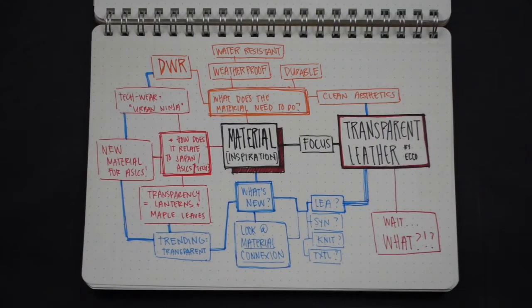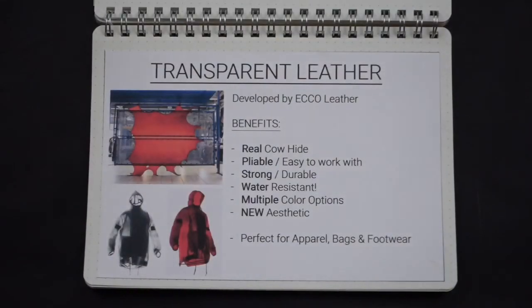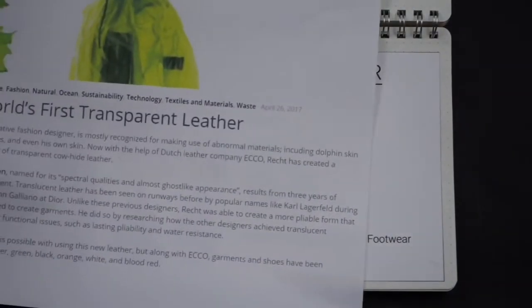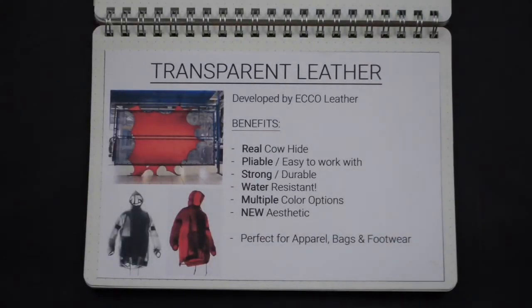This page shows my material mind map. I decided to focus on something that is new, somewhat relatable to the Japanese culture as far as physical attributes, and has a functionality I need in a material, such as DWR. I ended up discovering transparent leather that was recently developed by Echo Leather. It is real cowhide leather that is durable, water-resistant, pliable, and most importantly, a new aesthetic in the fashion world.